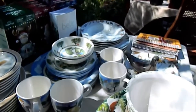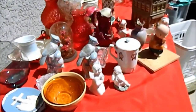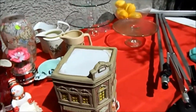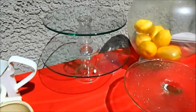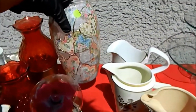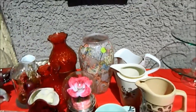I'm looking for art glass, I'm looking for porcelain, and I'm looking for ceramic pottery. That's what I look for when I go to estate sales, yard sales, thrift shops, all that stuff. Those are the things I really like most of all. That's a pretty... are those together? I guess so. And what is this? It's just a glass piece. It's not valuable, but it's pretty.